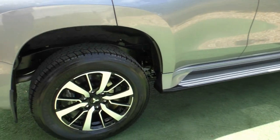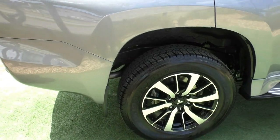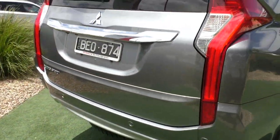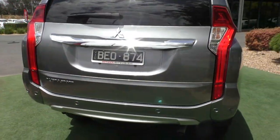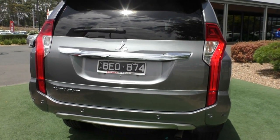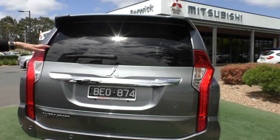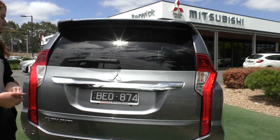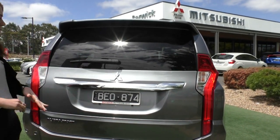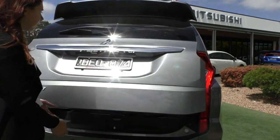Second alloy wheel, again very minimal marking if any, and heaps of tread on that tyre. Coming around to the back, again 6 colour matched parking sensors, so you do get the ones on the corners so you know exactly where your car ends. Really nice wing spoiler on the back there with the high mount stoplight in there, and your windscreen washer and wiper as well. Now all your Mitsubishi badging and your Pajero Sport badging as well.